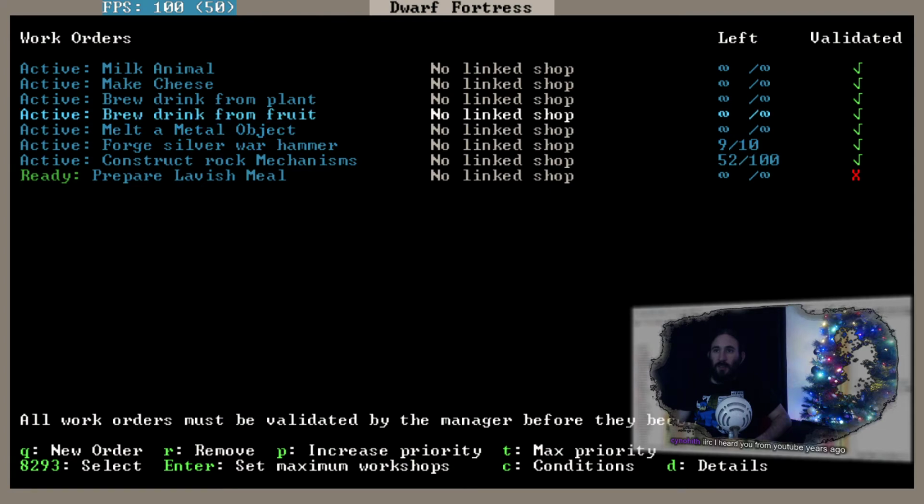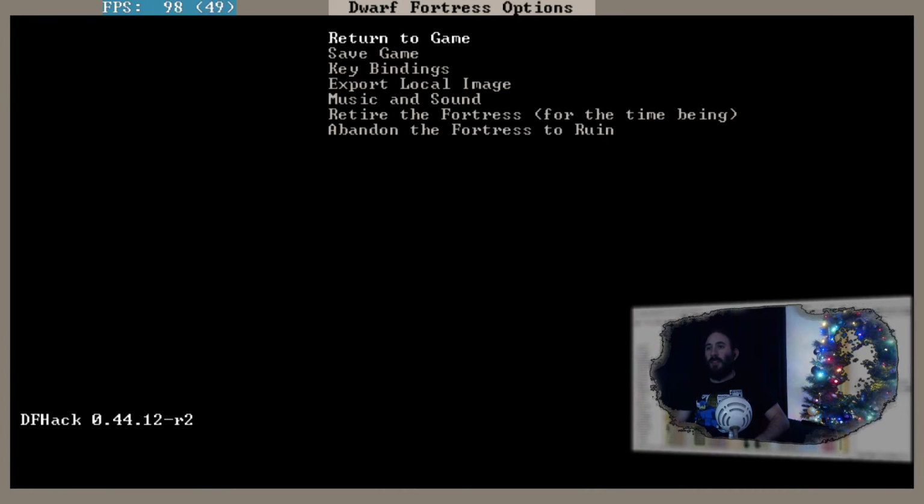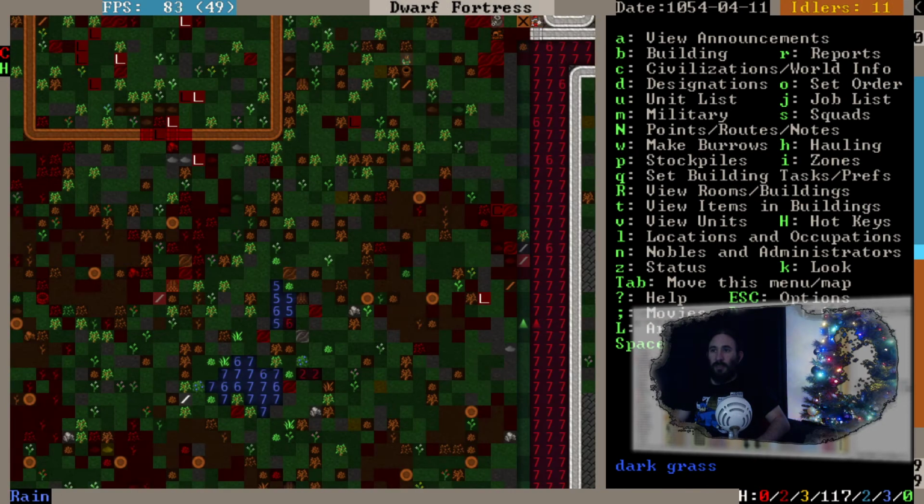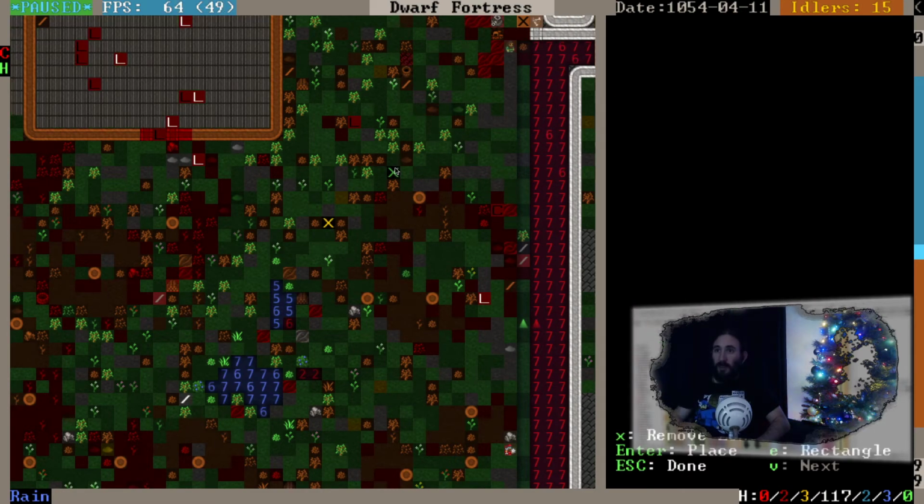Melting metal objects is good. Brewing drinks from plants and fruit. I tell you what, in order to get a little bit of booze, I think we need to start designating some fruit gathering areas. And I'm going to start out the front here, I think. So we'll get I.